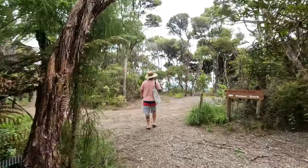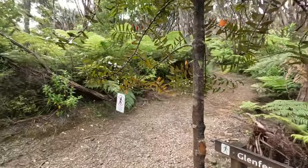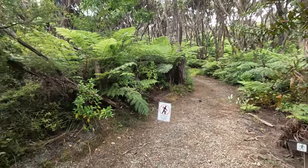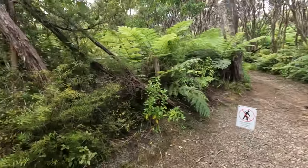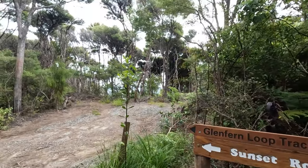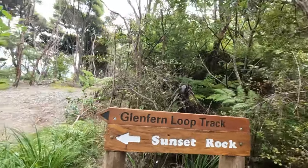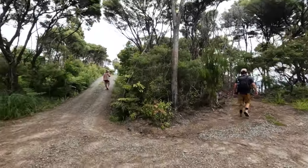It must be. That's the top up there, right? Definitely. That's what I was measuring on. Yeah. Okay. Oh, I'm so happy. This is Sunset Rock. I wonder what's up there. Oh, track building in progress. Okay, it's not open.